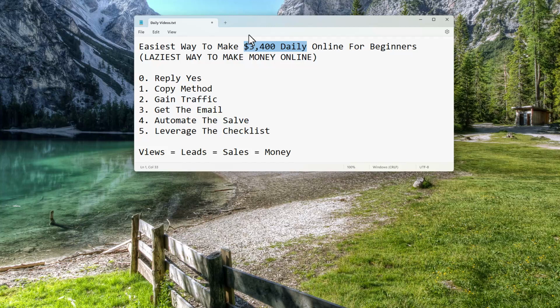So let's do this. We have to first utilize the copy method. So what does that mean? Well, what I'm saying here is not to plagiarize and not to steal, but also not to reinvent the wheel. So we're going to copy some strategies that are working, and ultimately we're going to sell some products here. And in order to make some sales, to get some money, we're going to need products.